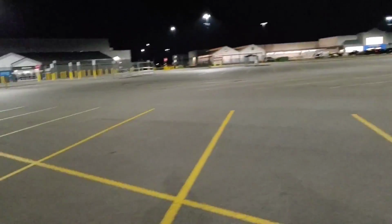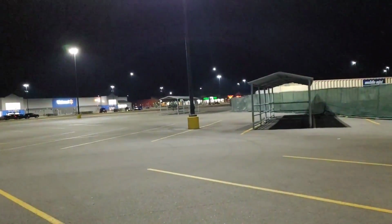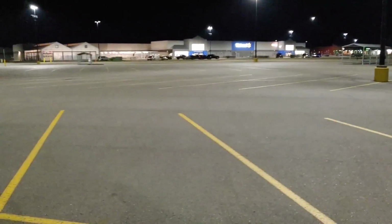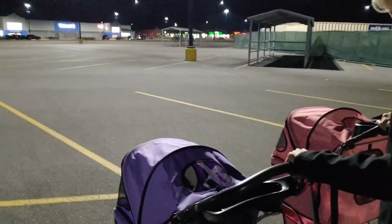We are also taking a parking lot walk, is what we call it when we're boondocking. We're parked here at a Sam's Club, and as long as the parking lot feels safe, which this section does, we like to walk any time of day or night, and we are on our way for a parking lot walk.